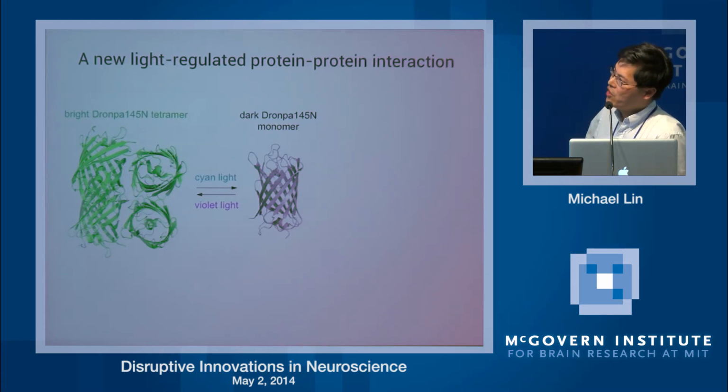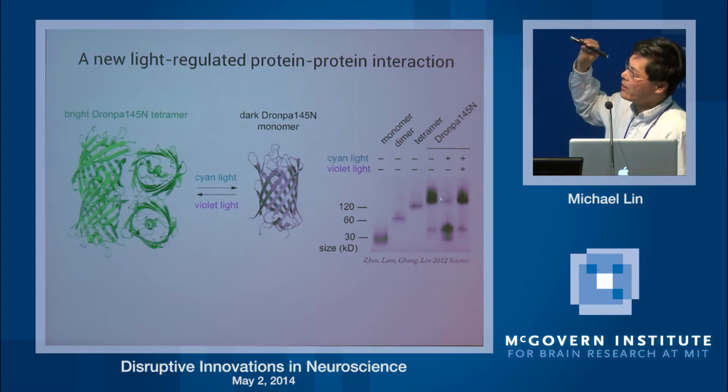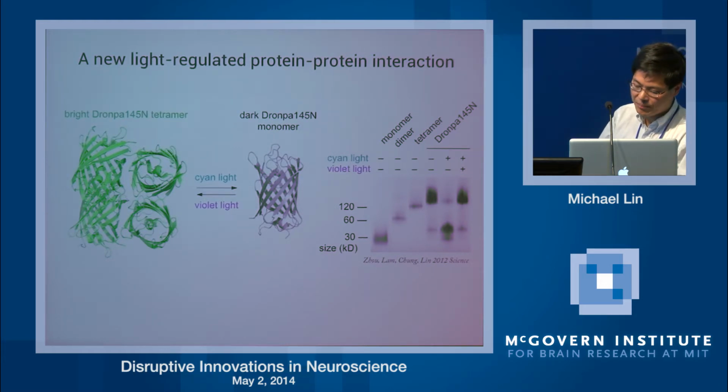This was really easy to show, actually. So Dronpa 145N is tetrameric. Before light treatment, after cyan light illumination, it runs as a monomer on this native gel. And after violet light, the same sample will now run as a tetramer again. So it's fully reversible, and it's quite robust.